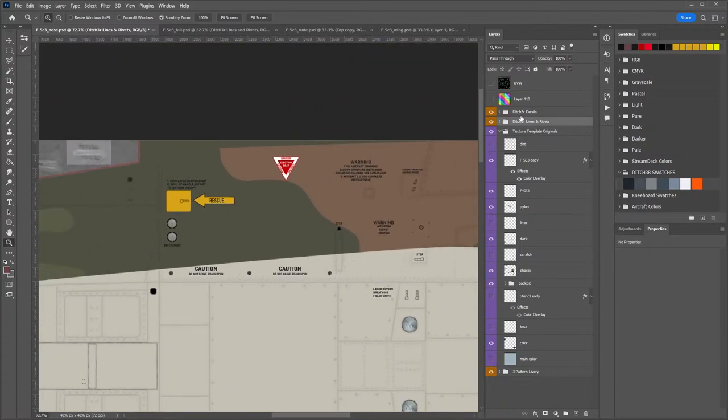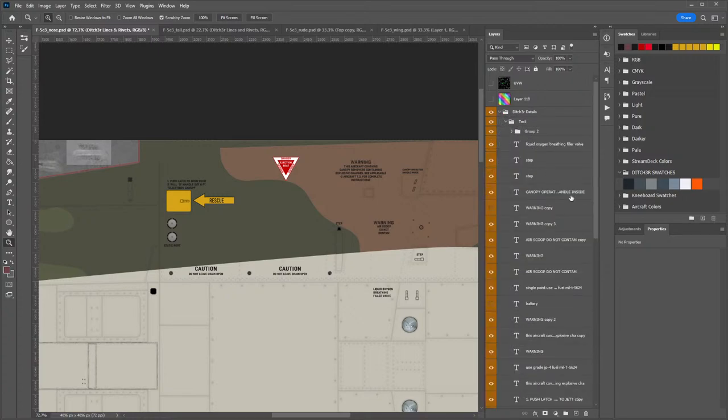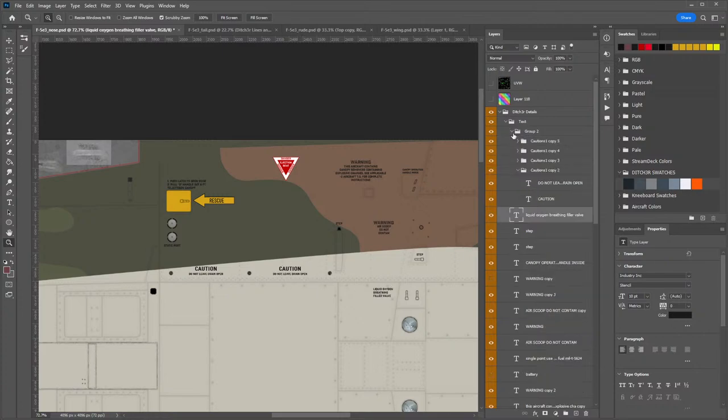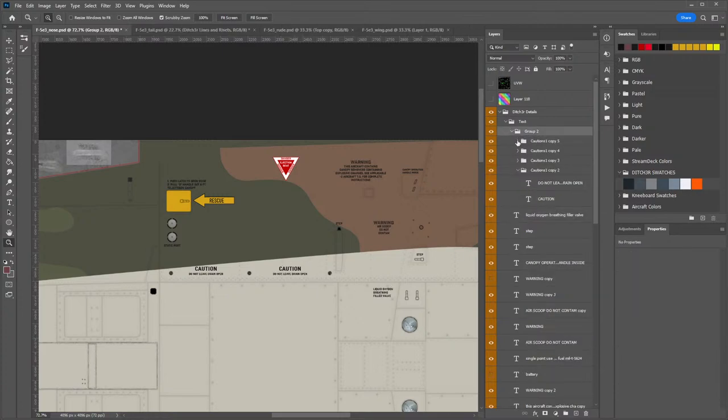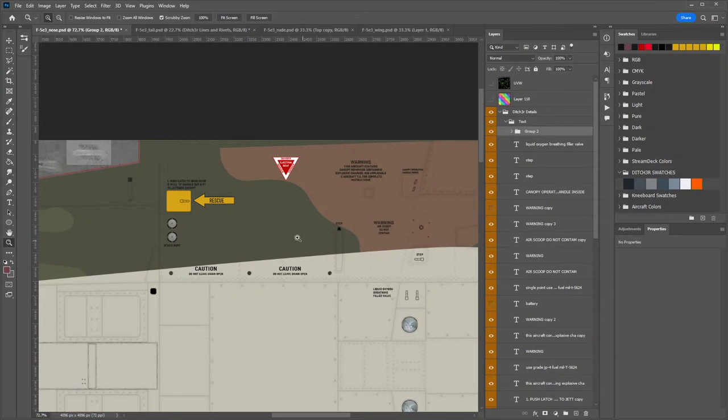The fonts that I'm using for most of these are just a stencil type font. Let's grab one real quick. Yeah, just Industry Incorporated Stencil. That's what I'm using for most of them. Some of them are a little different, like these caution ones. I didn't use the stencil, and I might come back and change that. I used a DIN 1451 for those. It's kind of a personal preference. I try to keep it kind of military looking at the same time as making it legible. So there's kind of a balance to be had there.